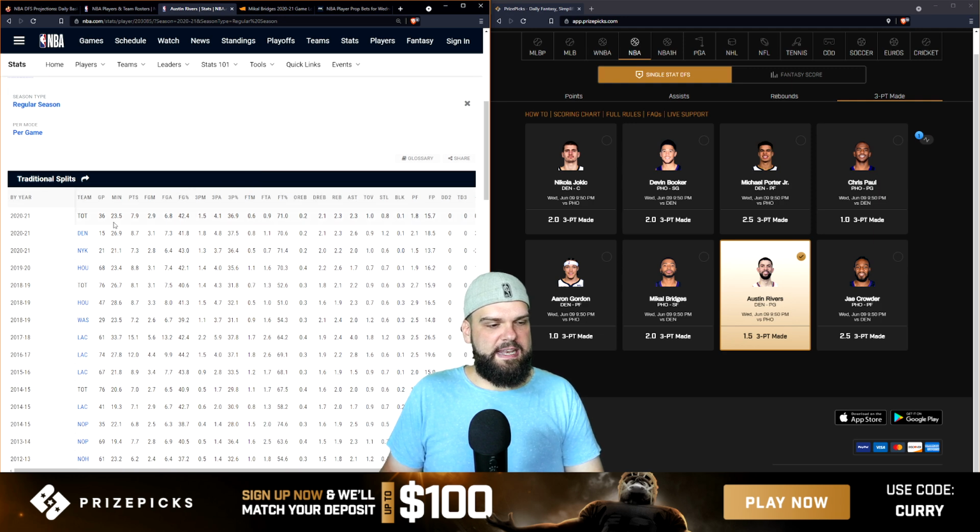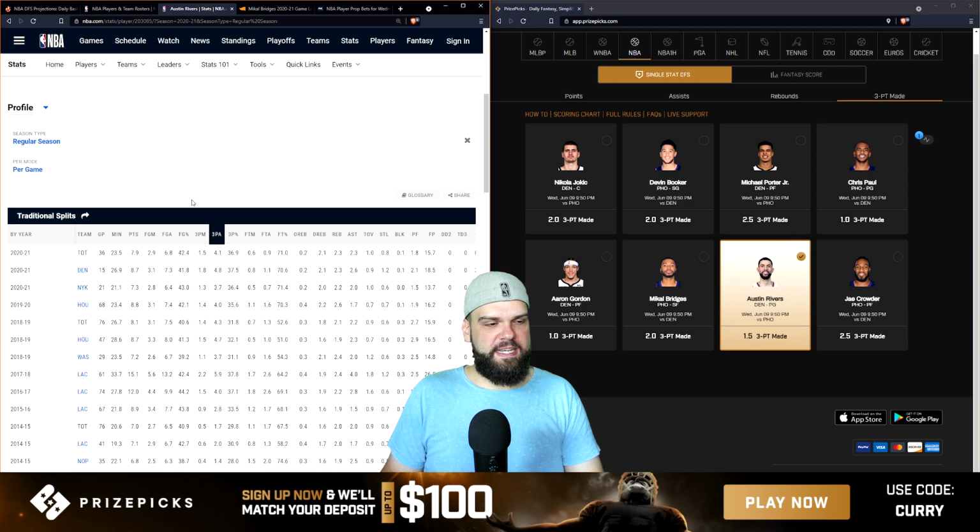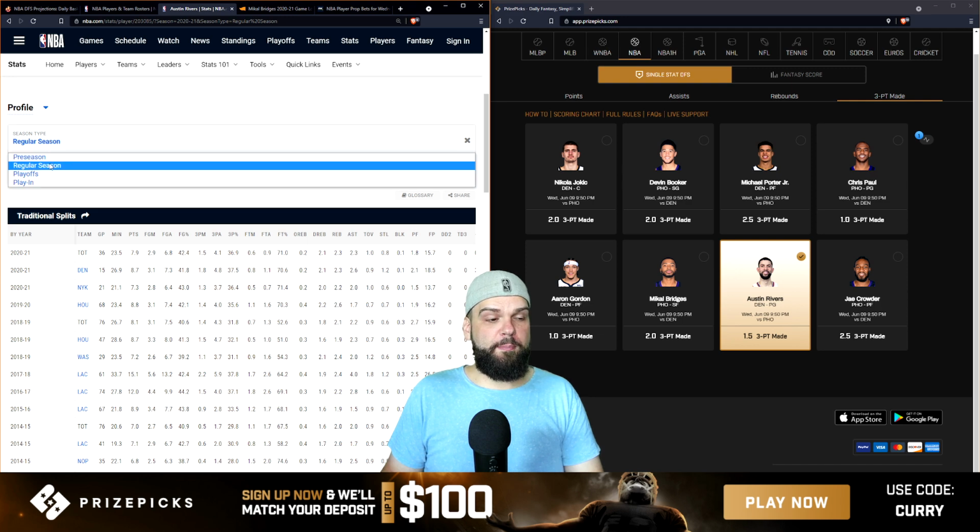And you can see that in 36 games, 15 games with the Denver Nuggets this season, he's attempted 4.8 3-pointers per game, making 1.8. So pretty close to 2 makes. This is definitely a lean toward the over on this particular player prop.